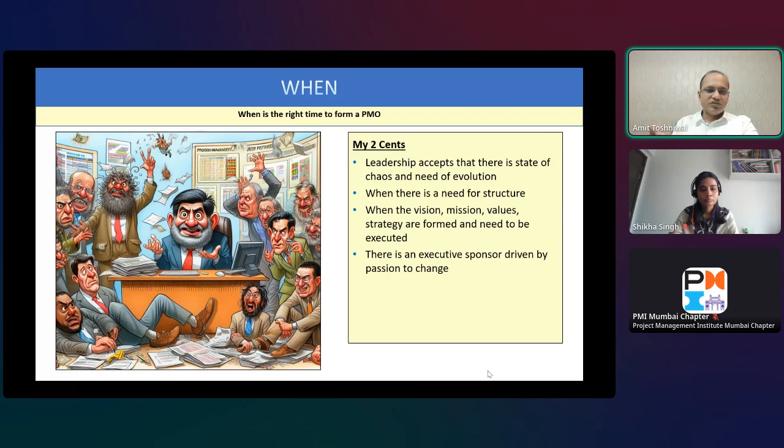And in order to do the change, we need to have a structured execution. And that structured execution is brought in by the program management office. When this realization is there across the senior leadership, is when you have the right time to form the program management office.